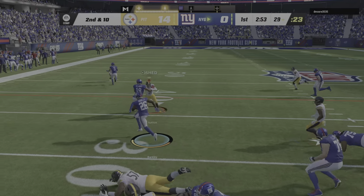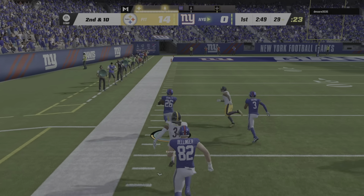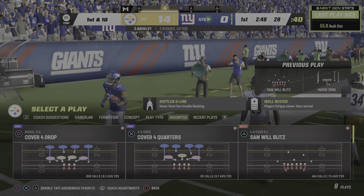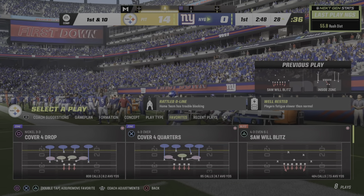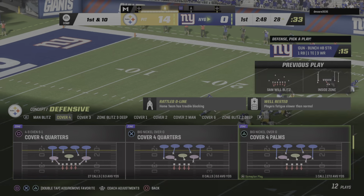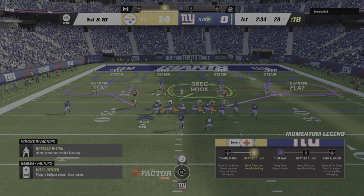Jones with a handoff to Barkley. They find some open field here, and he is finally forced out of bounds inside the 30-yard line. 43 yards rushing for him now in his first 2 carries in the ballgame. Terrific run from one of the fastest backs in the game today. A guy who keeps defensive coordinators up at night, no doubt.